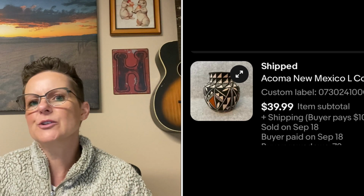Acoma pottery really has a following. So when you see it, I recommend it. I've seen it everywhere else since, like selling at yard sales and estate sales for a lot of money. So I feel really lucky I got this one for $1. And I would pick it up for $1 again for sure.